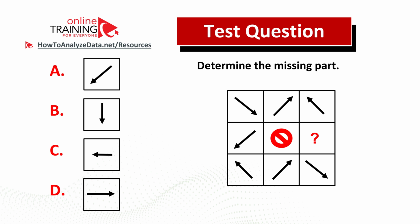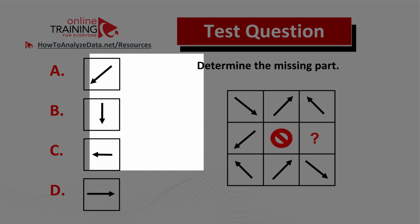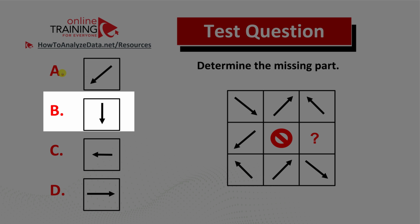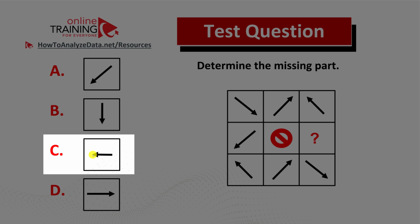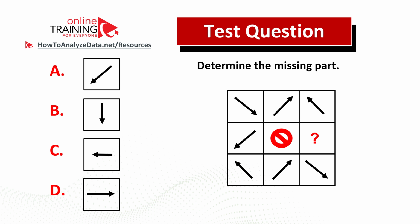And now, here's the question for you to try. Please make sure to post your answer in the comment section of this video so I can give you my feedback. Determine the missing part, and you're presented with the 3x3 square. And there are 4 possible choices. Arrow pointing in the bottom left corner, arrow pointing down, choice C, arrow pointing left, or choice D, arrow pointing right. And if you came up with the answer, feel free to post it in the comment section of this video so I can give you my feedback.